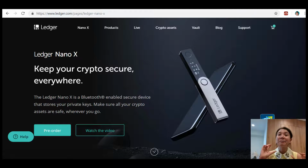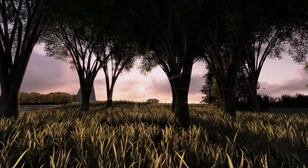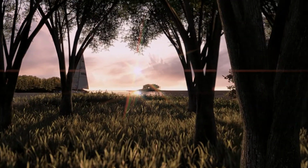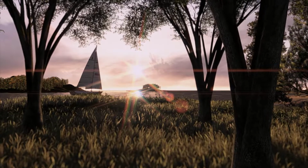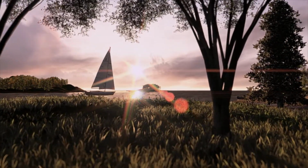The biggest development today, the most exciting one, is that the company Ledger has launched a new product called Ledger Nano X. If you look at the screen, this is the latest product. They launched it at the Las Vegas Consumer Electronics Show yesterday. It is available for pre-order starting today, January 7th, but it will only be shipped starting March 2019, so about 2 more months later.